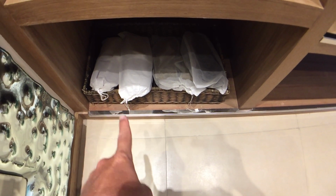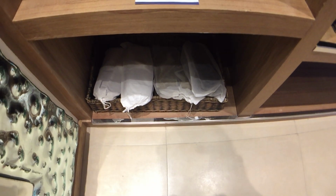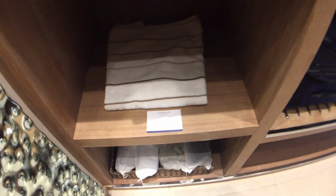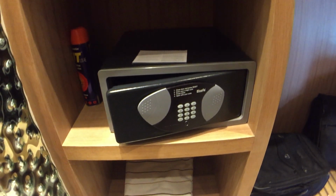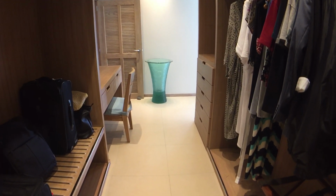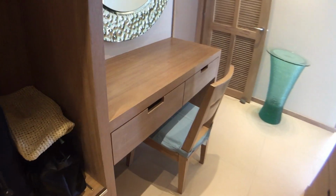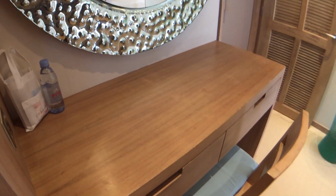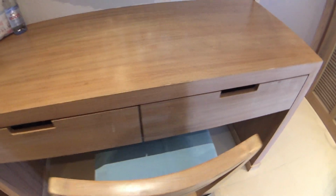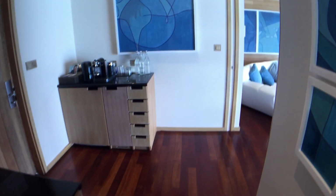Okay, so down here you have the slippers and flip-flops that they give you. They're temporary flip-flops. You still want to bring your own. There's a bath towel. They have a safe in here for you, as well as 2 more shelves. Just amazing how much space there is. So here you have a bit of a makeup table and a decent-sized mirror. The mirror's a little bit high for here if you're putting on makeup. Perhaps that's a sign that this is not a place for makeup. It's not a place for shoes either. I'm barefoot.